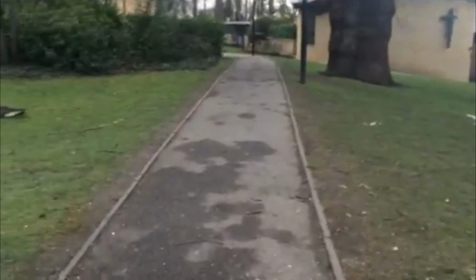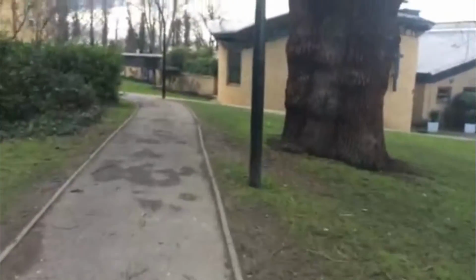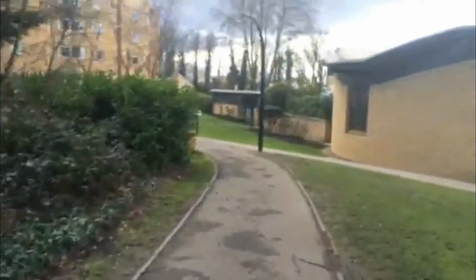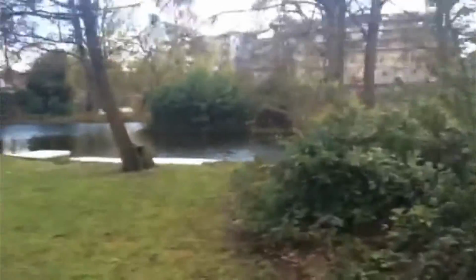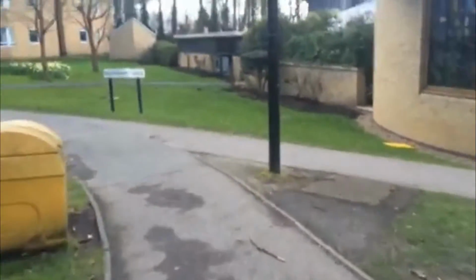It's quite windy today. Not very nice weather. It was lovely earlier, but I came out just as the sun went in behind some clouds. It's my own fault. It was supposed to be terrible weather today.